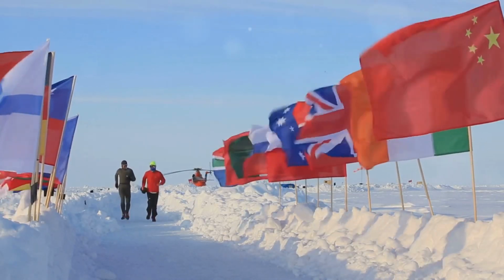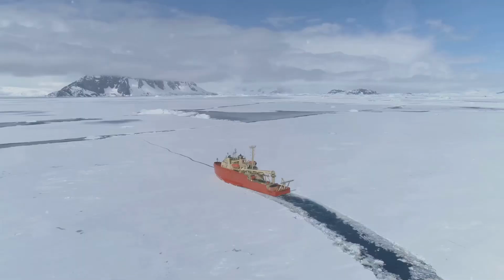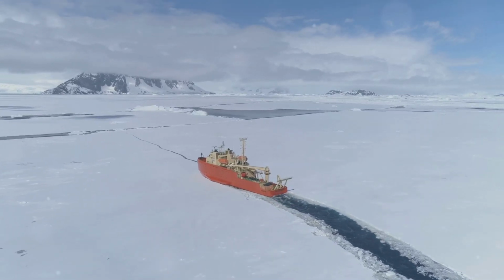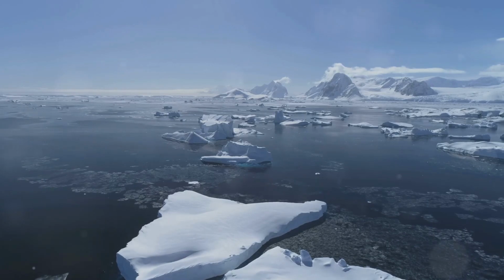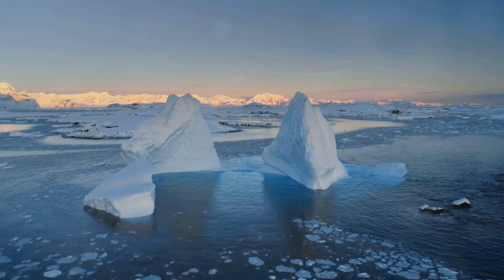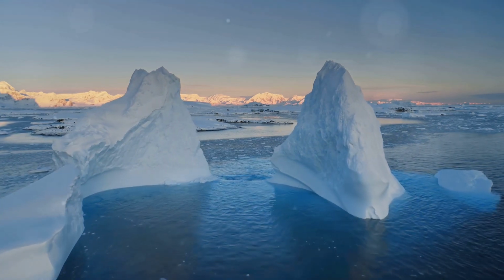International cooperation is essential to address the transboundary nature of these challenges. We must work together to reduce greenhouse gas emissions, manage tourism responsibly, and prevent the exploitation of Antarctica's resources. The future of Antarctica depends on our collective commitment to conservation. It is a test of our global citizenship, a measure of our willingness to protect our planet's most vulnerable places for generations to come.